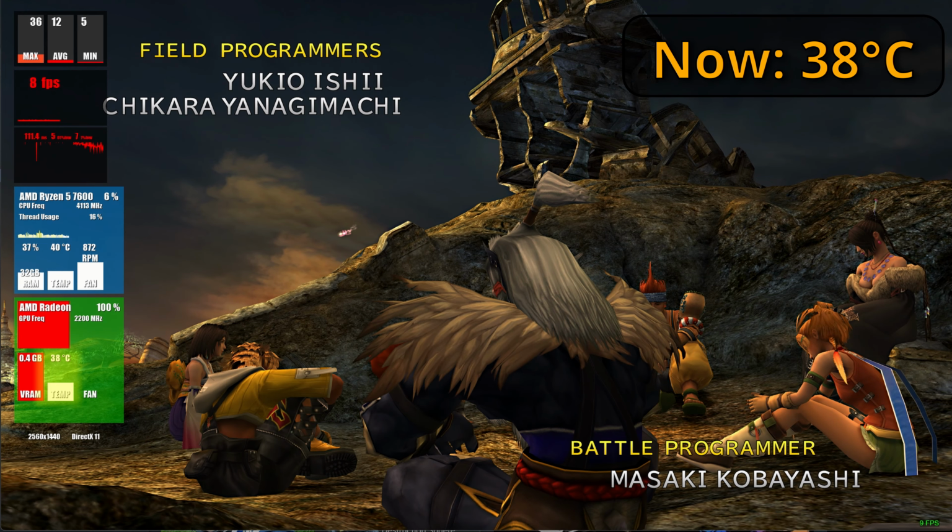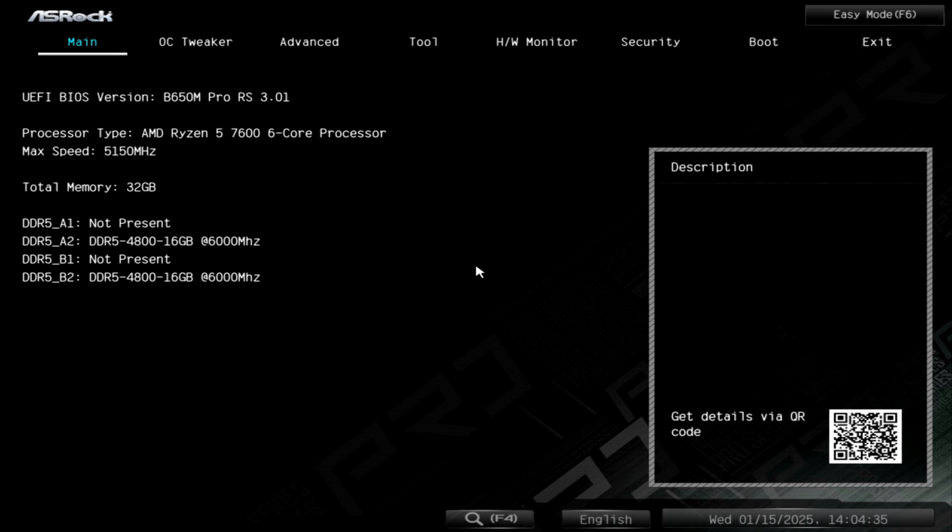It no longer runs as hot, which can only mean one thing: overclocking. But be fair warned, I'm not very good at overclocking, and my CPU is probably drafting its resignation letter as we speak. So here we go, nothing to be concerned about.